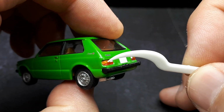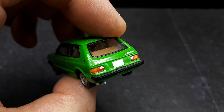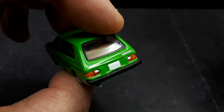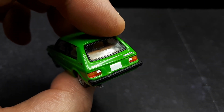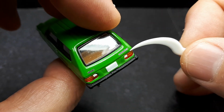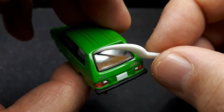Translucent tail lights with orange, red, and then the white is painted on top of that surface. So it's good enough. Unfortunately, it's just a blank white license plate. I really wish it said something, you know, Starlet or something like that, but okay, this is really legible. Looks good, looks good. Some black paint here again.